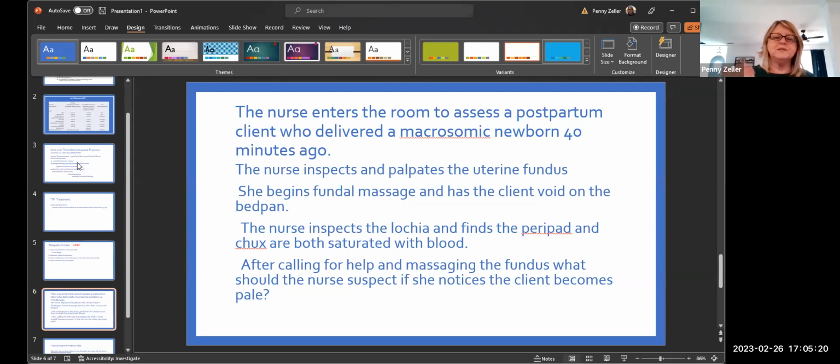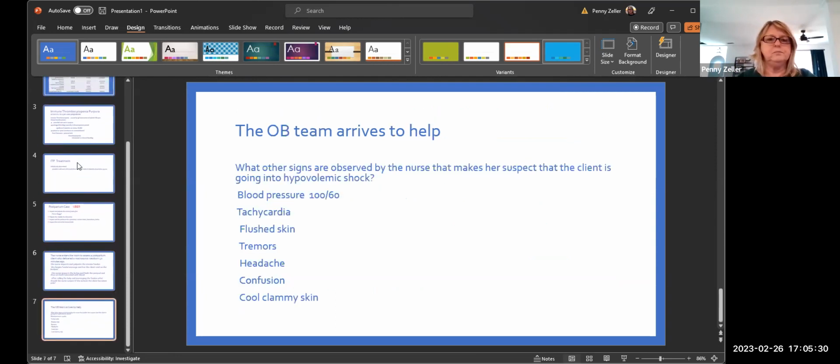After calling for help, what would you be suspecting if your client was becoming very pale and clammy? What would you think was going on? So you've got your team there to help you. What are some things that you would see in your client that give you great concern that she's going into hypovolemic shock from the loss of so much blood? Her blood pressure is 100/60. Well, it depends what it was earlier. I can't just give you one blood pressure. Let's say it was 138/80 during labor and shortly after labor. So it's dropped.